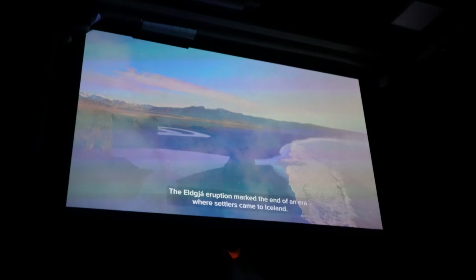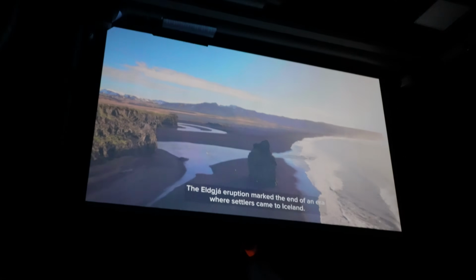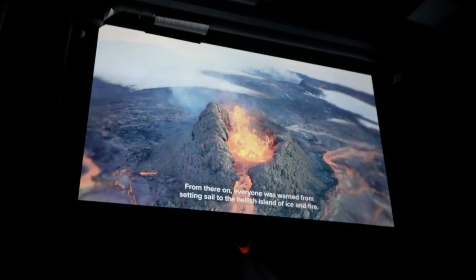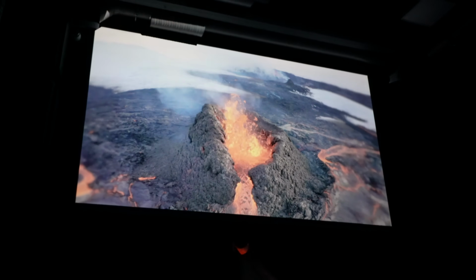Iceland is one of the most active volcanic places on Earth, with a significant eruption every 3 to 5 years on average. The Eldgjá eruption marked the end of an era where settlers came to Iceland. From there on, everyone was warned from setting sail to the hellish island of ice and fire.